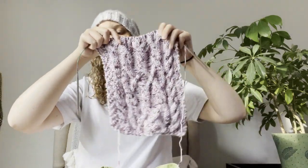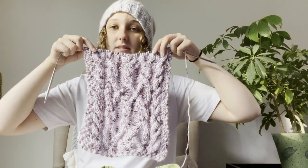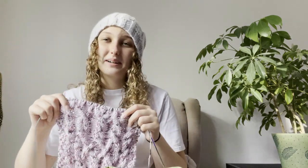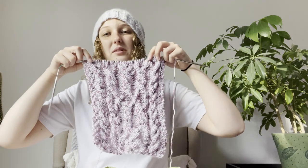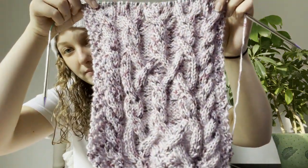I think this is almost 2 repeats, almost 2 full repeats, and I think the full length scarf might be like 16. So this will be a long-term one, but the goal is to have it done by Christmas so he can give it to her as a Christmas present.